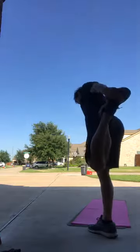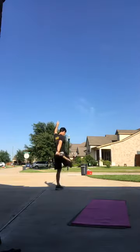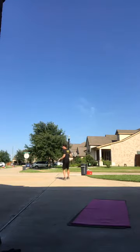Coming down. 1, 2, 3. Jog it up. Grab your left foot. 1, 2, 3. Jog it up. Grab the right foot. 1, 2, 3. Grab your left foot. 1, 2, 3. All the way back.